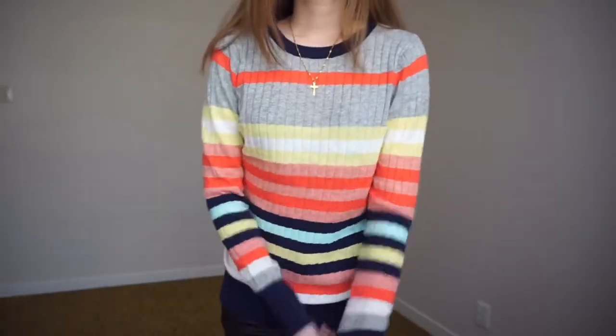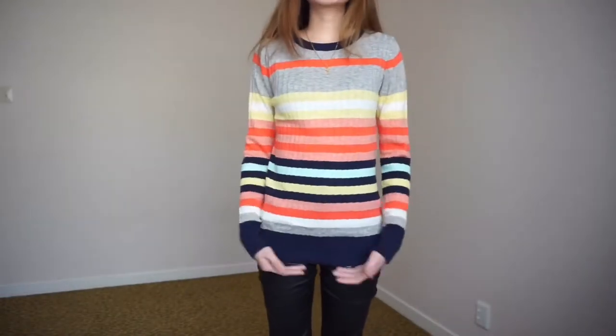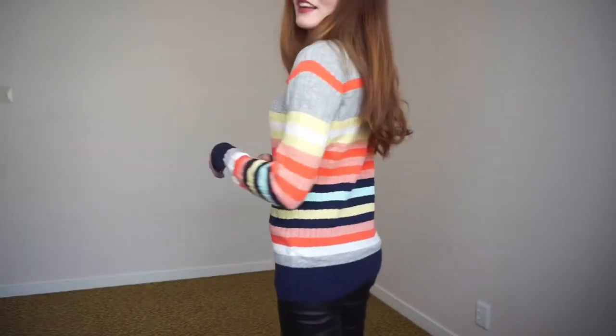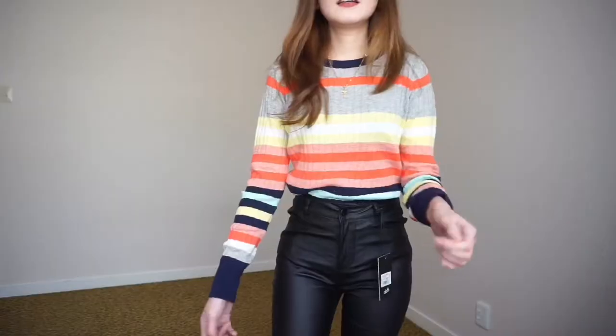So this is the top that I got from Dotti. It's quite big, so it goes all the way there. The back looks like that. It's really fun though. I don't think it suits me that well, but I don't know. This is what it looks like if it's tucked in.